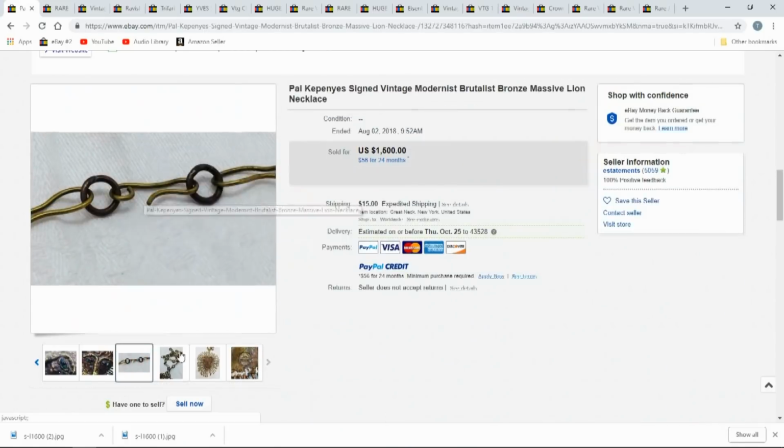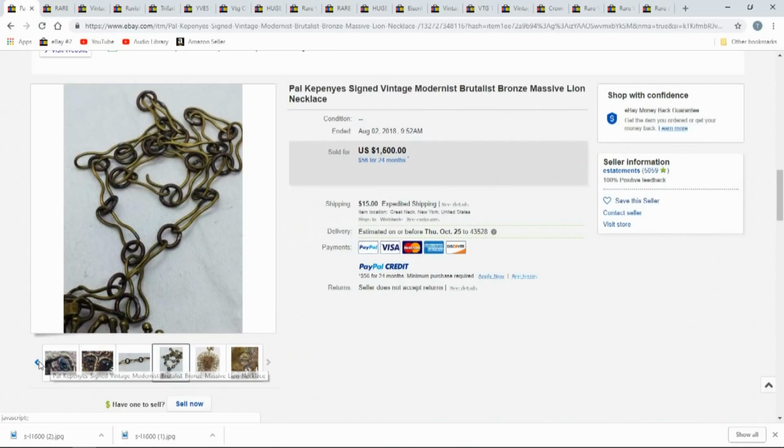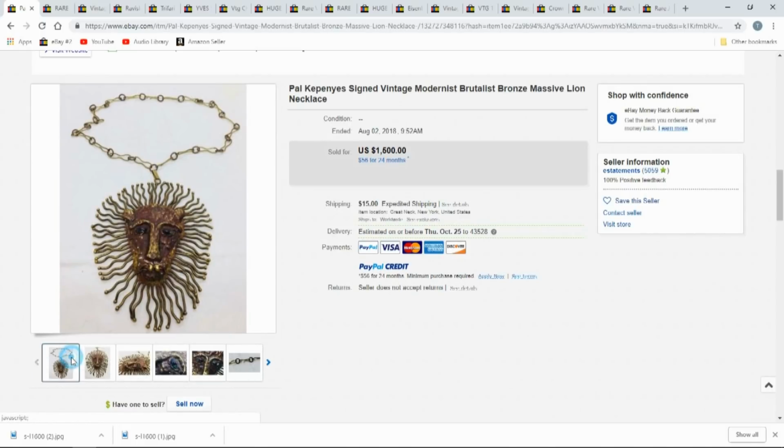They're really cheaply looking. These you are going to find occasionally. Not this specific one. Usually not these gaudy ones. But smaller versions of this by the same person, by Pal Kepeneus. Because people miss these. They just think they look like junk. A lot of people tell me that.